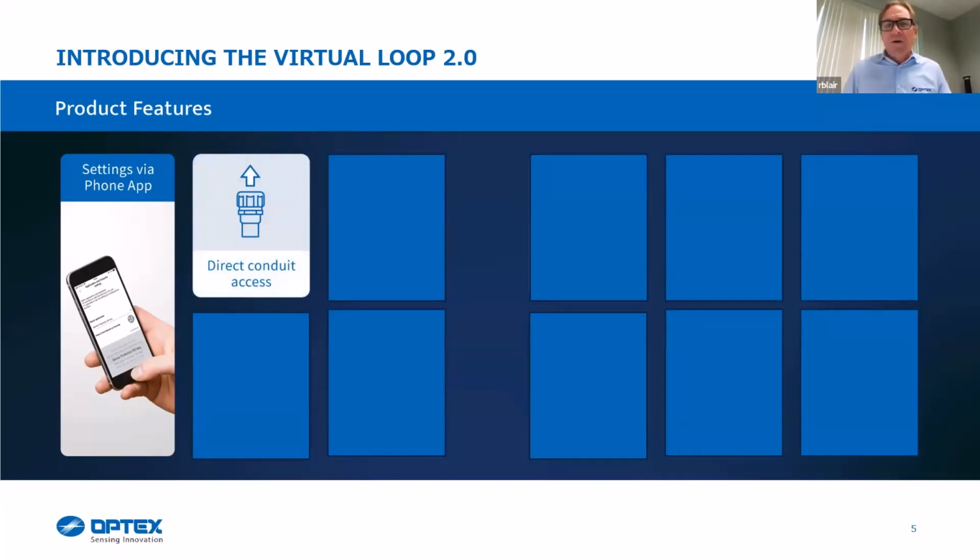Second is that we've added a direct conduit access to the bottom. Previously, you had to use a single gang box. Now you can eliminate the single gang box and just flex directly into the bottom of the device.